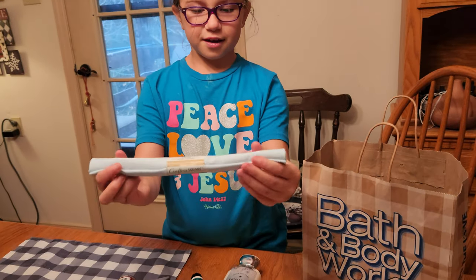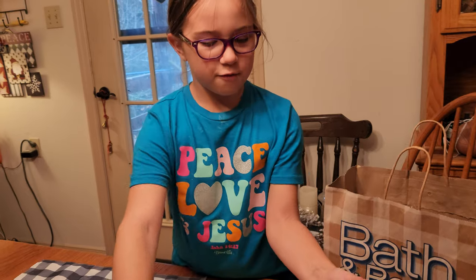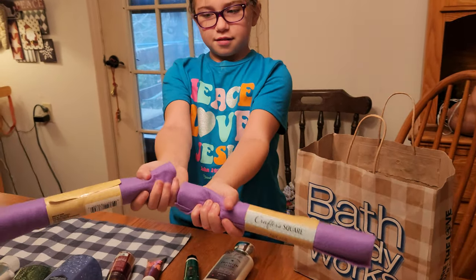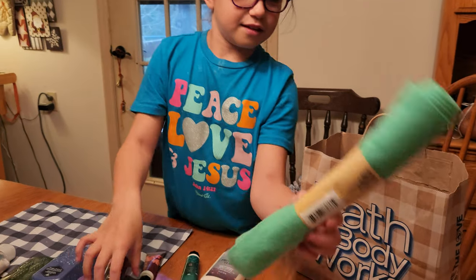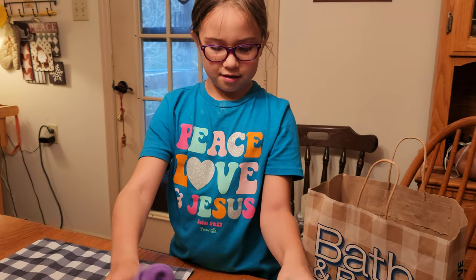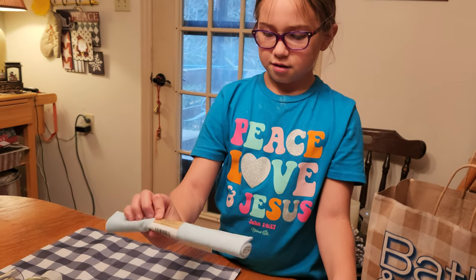And then we have this for a video coming up. Oh, and some more fabric. Nice. These are from Dollar Tree. In a green one. That's a felt one. We were looking for felt, and there it is. These are felt, and this is fabric.